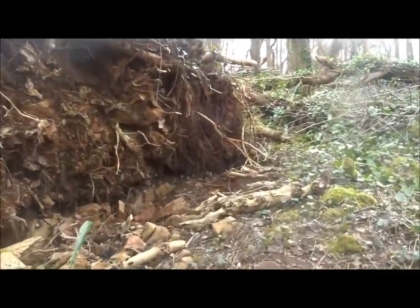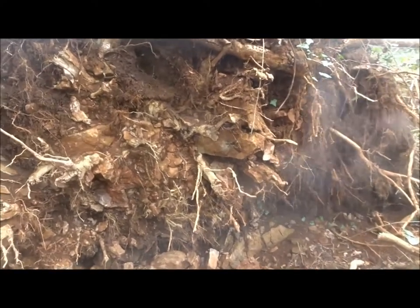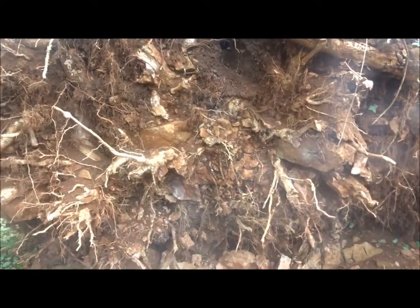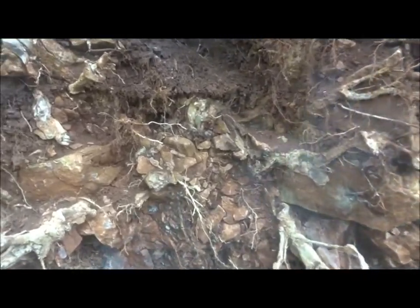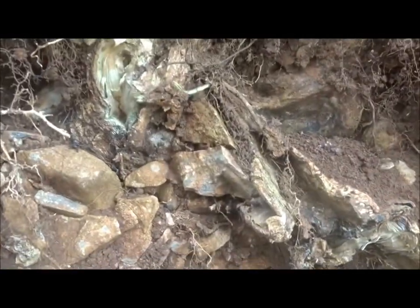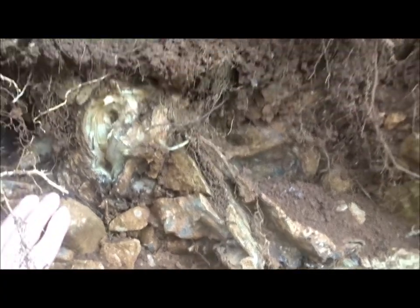Yeah, look at that. Blown or was it pulled? Big old tree, look. Been here a long time to have a big system like that in place, isn't it? Any treasure? Hello, tree. Not to worry. You've done your... You made some people contented while you were here.